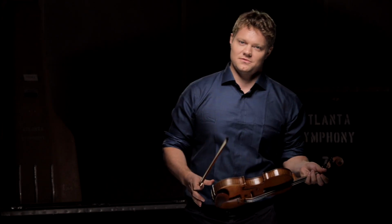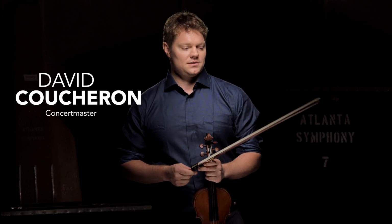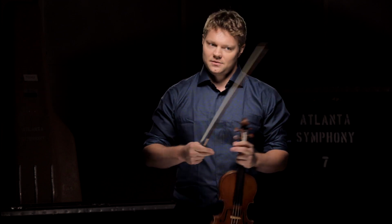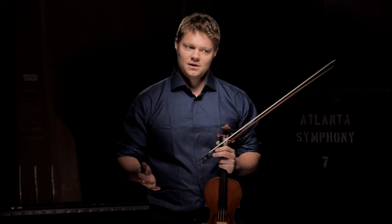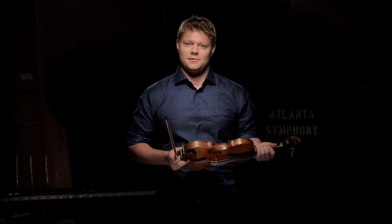This is a 1725 Stradivarius, so it's almost 300 years old. There's about 600 Stradivari left in the world. He made about 1,000. And playing an instrument that's been around for almost 300 years is very special. I think of myself as being part of a very long journey that the violin has. I am just part of a very short time frame of that very long life of the violin, which is such a privilege. This is not my only violin, but it's my primary violin.